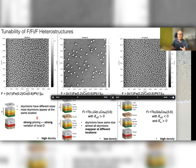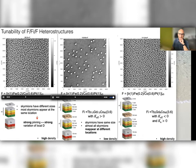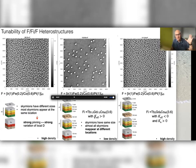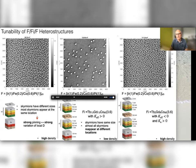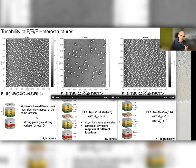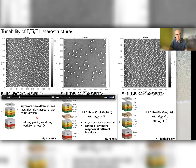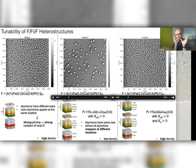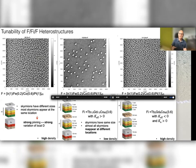But if we down-tune the anisotropy of this rare earth interlayer, such that it becomes actually very small, then the skyrmion density recovers. We get almost the same skyrmion density as in the initial ferromagnetic multilayer. Now, different to that system, here all the skyrmions appear with the same contrast, which means that they have a very similar diameter in different locations. Also, we find that the skyrmions can be renucleated in different positions.